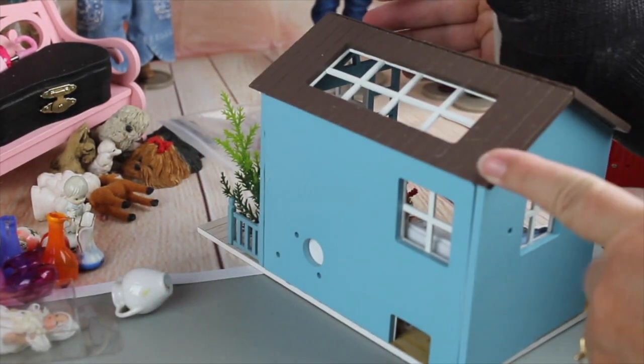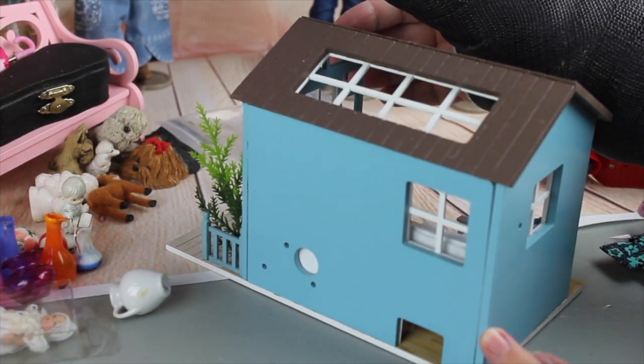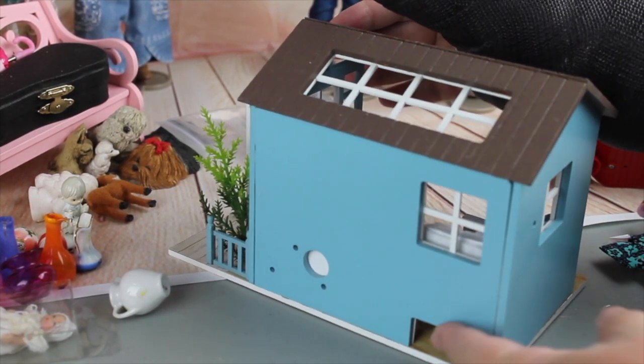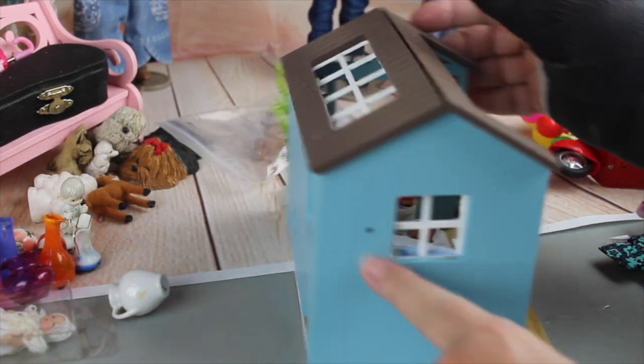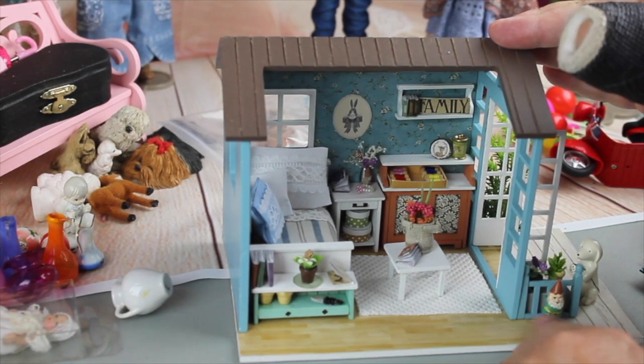This is how it looks on the back. It has a skylight, so it doesn't need a chandelier, right? But these were places where the lights would have gone through, and I just didn't do it because I got tired of it. And I made a mistake.